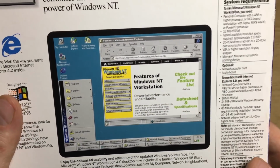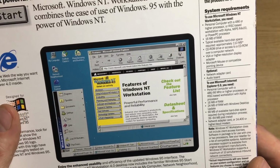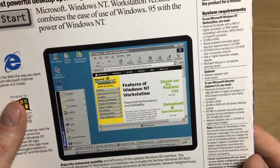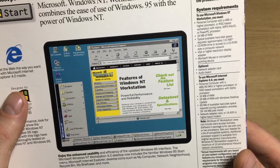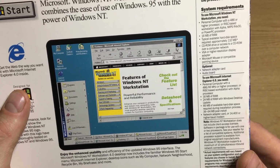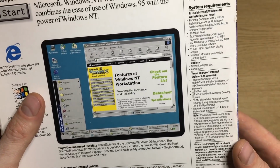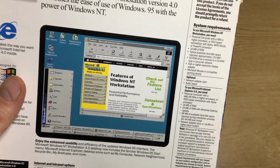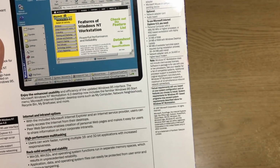System requirements. Personal computer with a 486 or higher processor or RISC-based workstation with Alpha, MIPS R4X00 or PowerPC processor. 16 megabytes of RAM. Typical available hard disk space required 110 megabytes. VGA. Wow. RISC-based, sorry. PowerPC processor. I wonder if you could ever install this onto an old Mac. Probably not. But there we go.